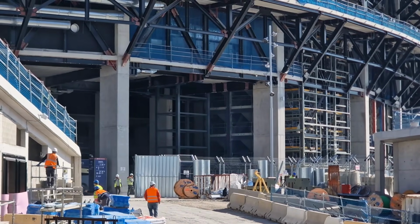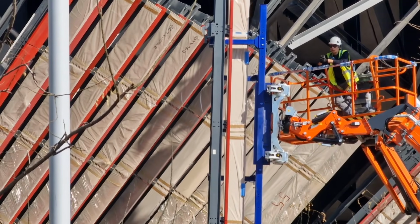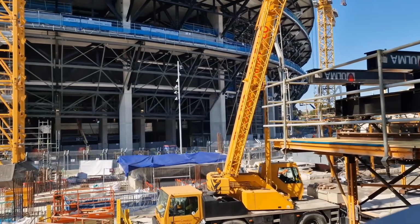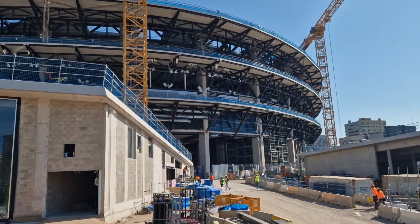Construction across Camp Nou is advancing at a strong pace, with simultaneous progress in lamella installation, compression ring assembly, structural reinforcement, and finishing works. The increasing workforce activity and material flow suggests that the project is entering a more accelerated and coordinated phase.